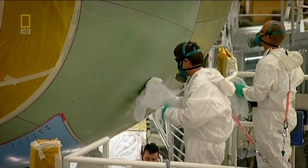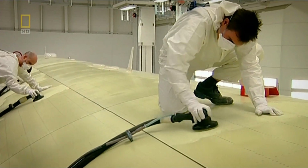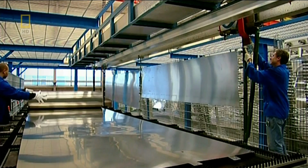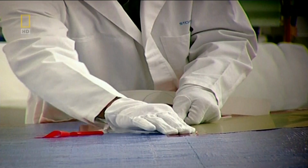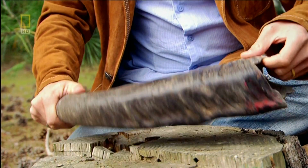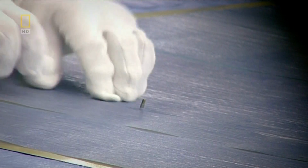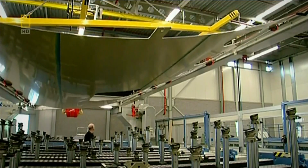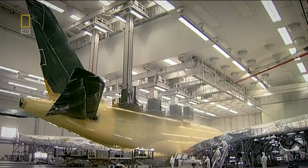It's called glass reinforced aluminium, or GLAIR for short. The two materials are sandwiched together in layers. The aluminium provides stiffness, like the buffalo horn in the Mongol bow. Fiberglass is like the sinew in the Mongol bow. It provides the strength that aluminium lacks.